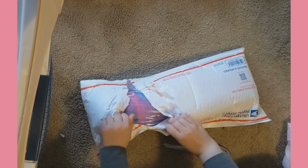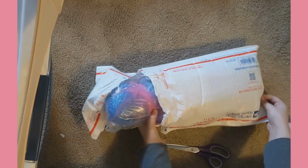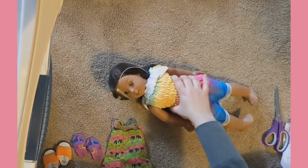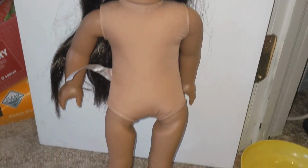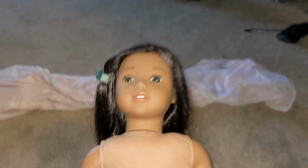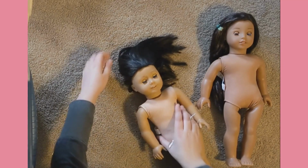So the first part of this project for me was finding a Nenea. I tried lots of places. I ended up getting her from Facebook Marketplace for $65, which was great because she also came with clothes. The only problem with this Nenea was that she smelled a little bit like vinegar. I'm assuming somebody cleaned her up before they sent her, which I appreciate. And this is what she looks like up close. She's in really good condition. And of course, her face paint, because part of this customization is going to be changing her face paint. So here are our two dolls at the start.